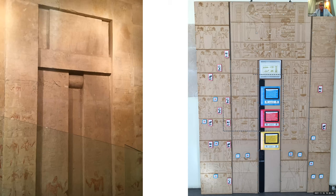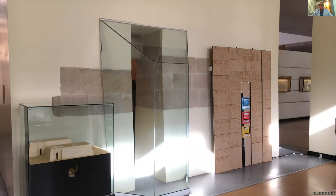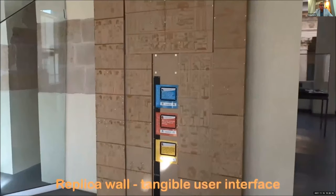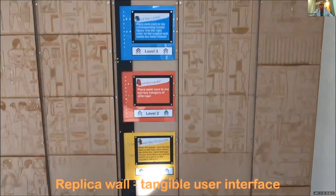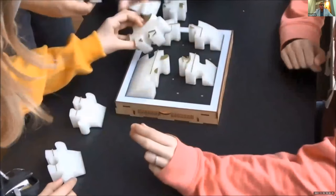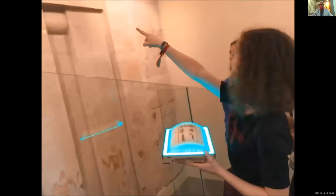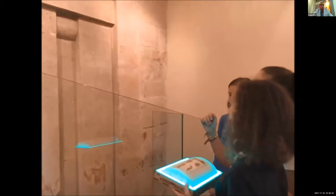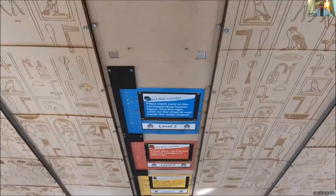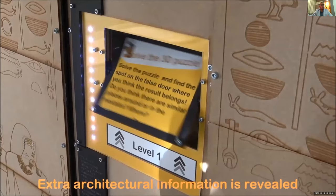So here, when we finished the replica, we put it here outside the Tomb Chapel, and it consists of three games. The first game, we ask students or children to solve a 3D puzzle together in a group. And when they solve the puzzle, they have to figure out where to put it on the replica wall. So they go in the chapel from inside, and then they put it using strong magnets. And when they put it correctly, then the 12 LEDs in the progress bar light up, and then more information about the false door is revealed to them.